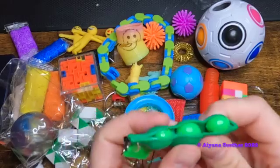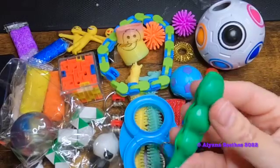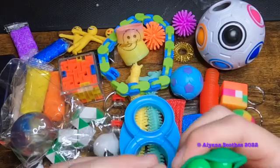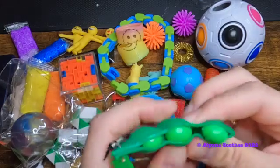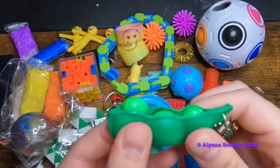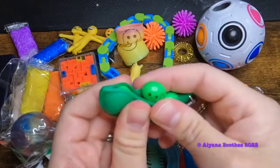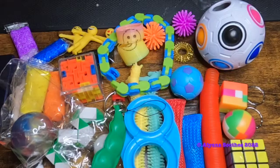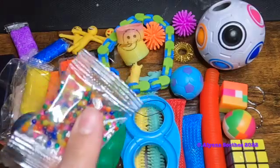Stimtastic actually sold a version of this. I never bought theirs. I think theirs was actually a little bit bigger. And theirs may have been a different texture, and there may have been a different, what's the word, mechanism for making it work. But yeah, there's only a face on one of them. It kind of looks like a puppy, almost. I don't know, maybe it's just me. They have a little packet of water beads. Obviously, I'm not going to open that.